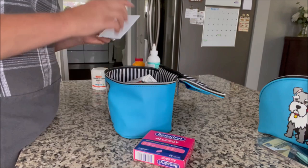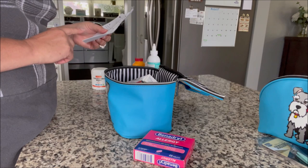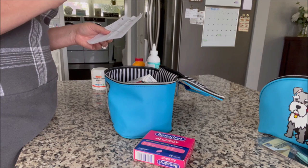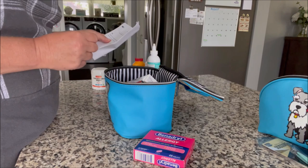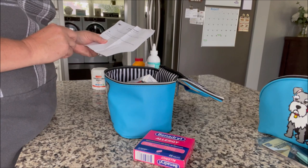I also have the dosing instructions from my vet. They printed this off for me. My dogs can have a half of a 25 milligram tablet every 8 hours. The max dose, you can also give them more than that. So if that doesn't seem to be working, they told me I could go up to 36 milligrams. So a tablet and a half, every 8 hours. But they said to only do that for like one day.